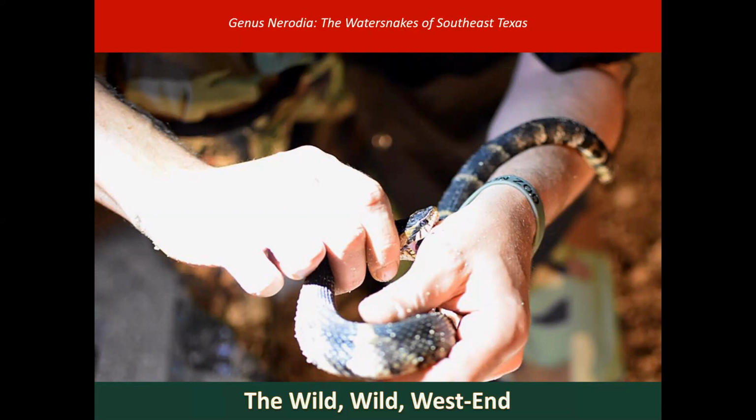They're kind of a medium-sized Nerodia. You're going to see them commonly from 2 to 3.5 feet. But they can get fairly large. I've seen them over 4 feet, but never one at 5 feet. So is that possible? Sure, I guess it is. Genetics plays a role in that.